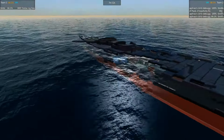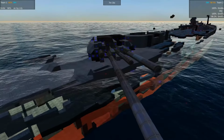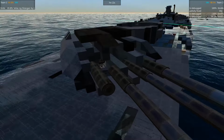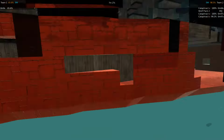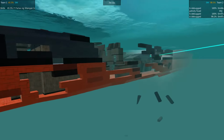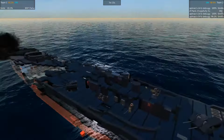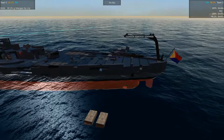Okay, let's see. Looks like that front gun is still operational, but let's have a look at how destroyed and shattered this PZS is. Yeah, it is just sad to look at this damage. Absolutely shattered.